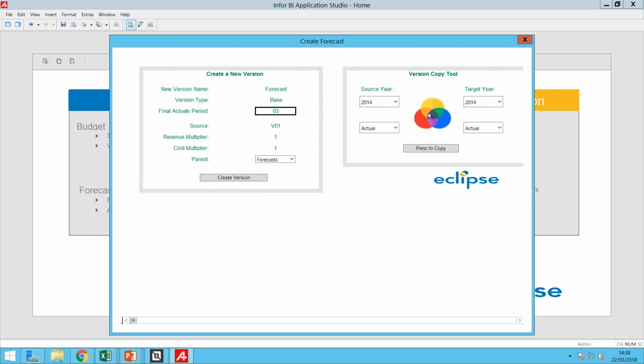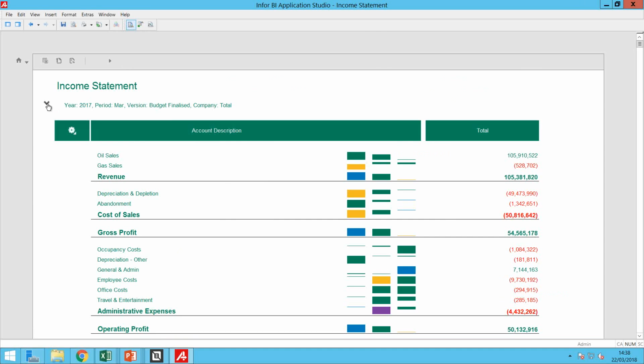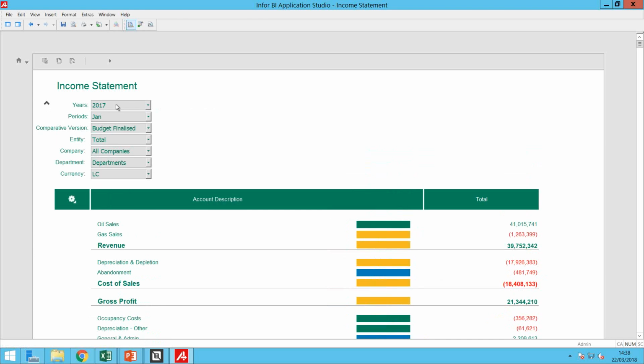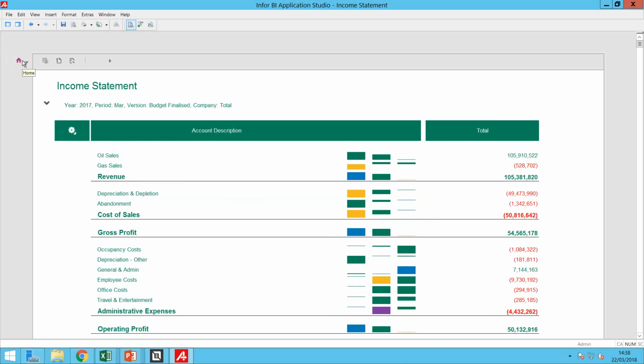And that means in the background, the system has created that brand new version, layered it into the platform and made it available. Now if I come into my income statement, what I'm hoping to find is that when I select March, I actually have access to it. Apologies for that, something seems to have gone wrong today. It should work where we have a 3 plus 9 available to us.